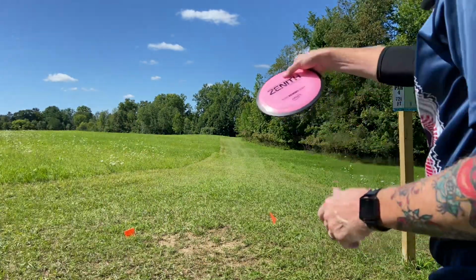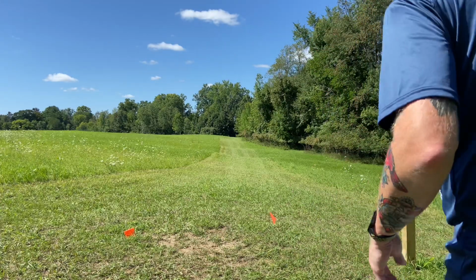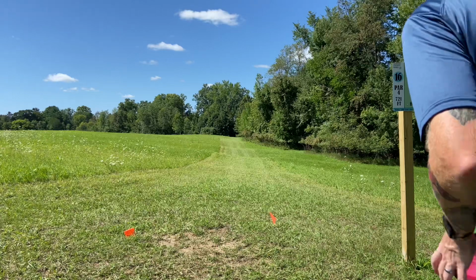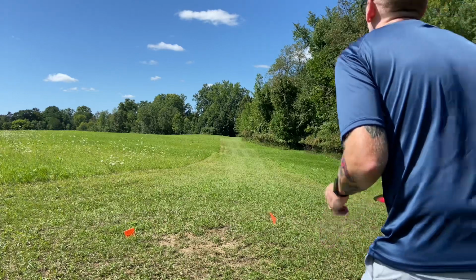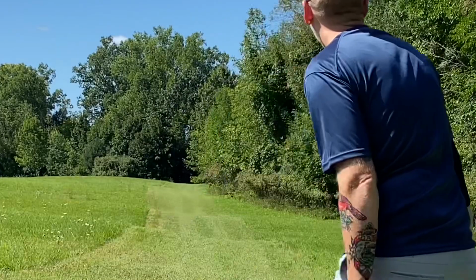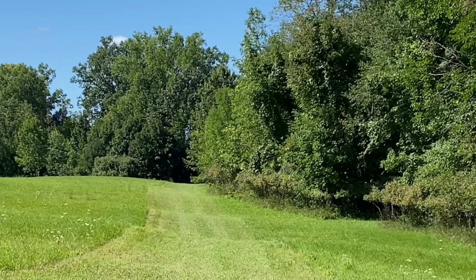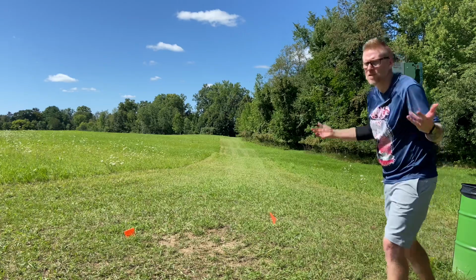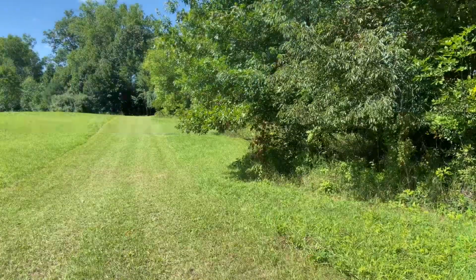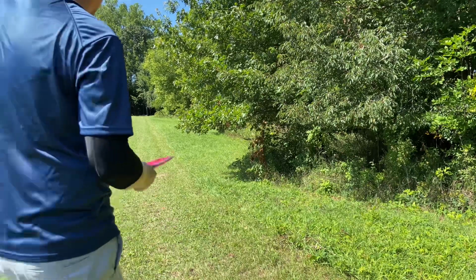Okay, let's try this with a Zenith. I'm gonna backhand it and see if I can lay it just left, maybe after that second or third hill. All right. Yeah, just over that hill that I wanted to get over. And we can deal with that. All right, so I left myself with about 330 left to go.